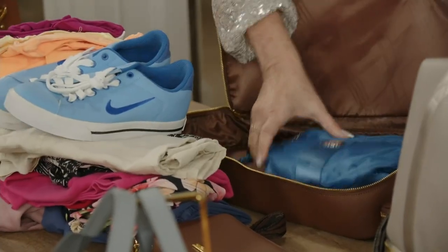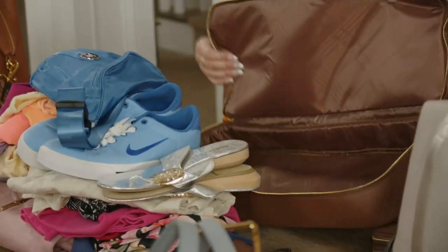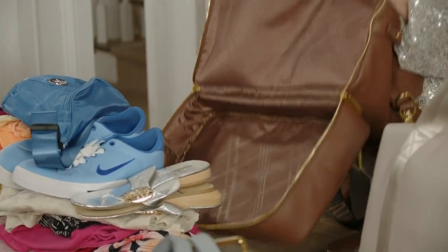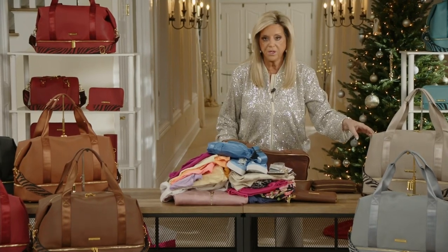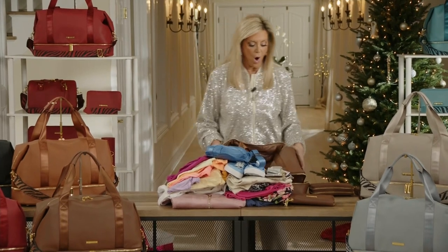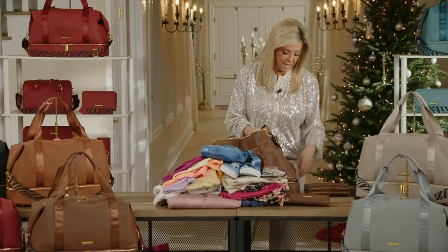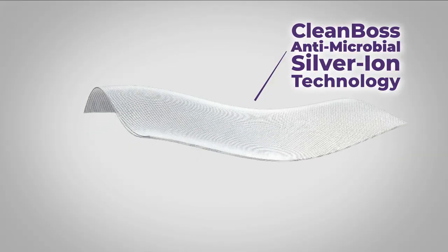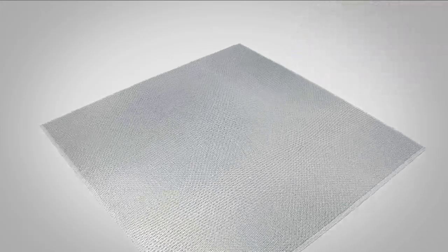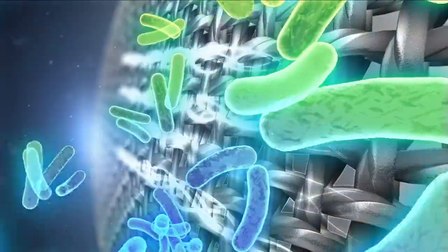This, again, is so stuffable because it's not a structured, hard piece of luggage. And that compartment is over 3 inches high, dyed to match the interior, so the taupe has a taupe interior. Don't even hesitate with the light colors because you can scrub them down, no problem. All antibacterial. So all of these, inside and out, whether you put your shoes in there and you've walked on, whatever, you don't have to worry about the odor-causing mold, mildew, germs.